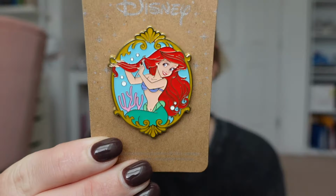Now let's jump straight to Box Lunch, especially since we're keeping on the Little Mermaid train. I first got some Little Mermaid open edition pins. I've been meaning to bulk up my Little Mermaid collection because I have literally always loved the Little Mermaid and had no pins for the longest time. I have really gotten quite a bit in the last 2 to 3 months.